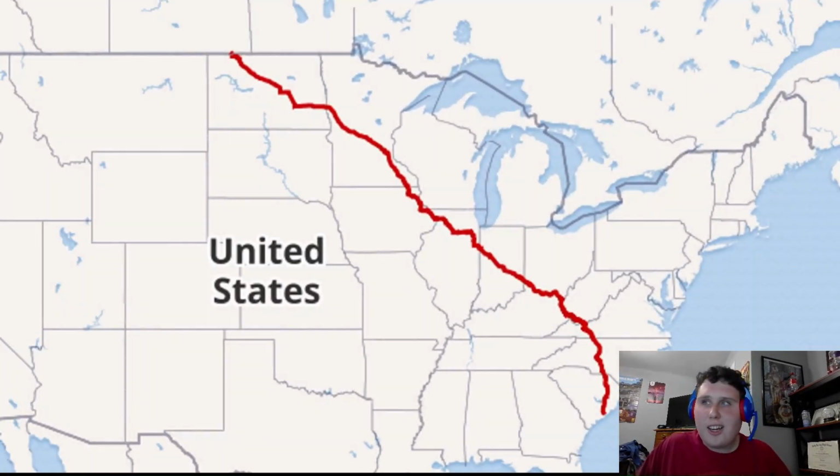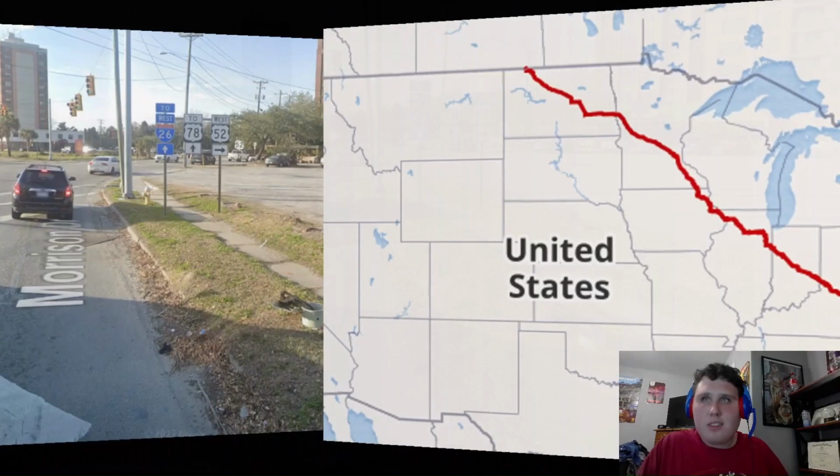So as you can see here, US 52 goes in a kind of northwest-southeastern direction, and we're going to be starting all the way down here in Charleston, South Carolina, and going up to the North Dakota-Canada border near Minot, North Dakota. So let's get started with Westbound US 52.